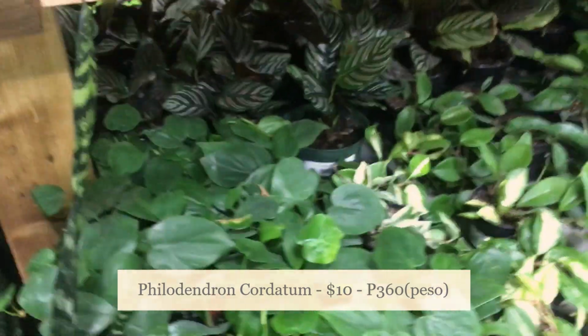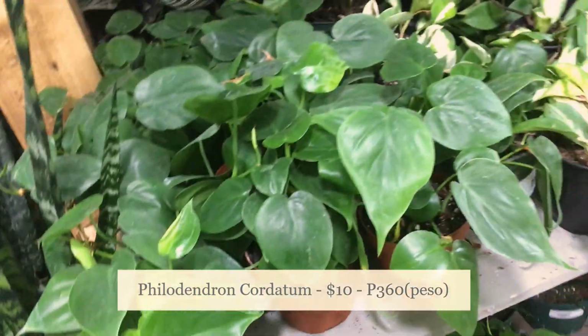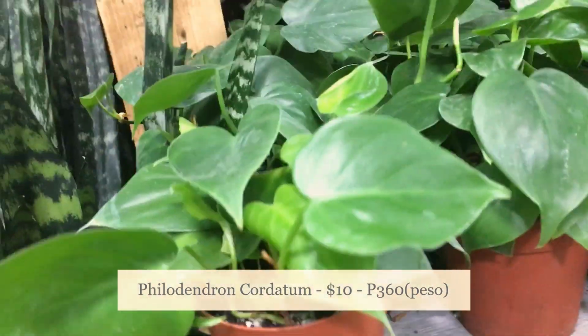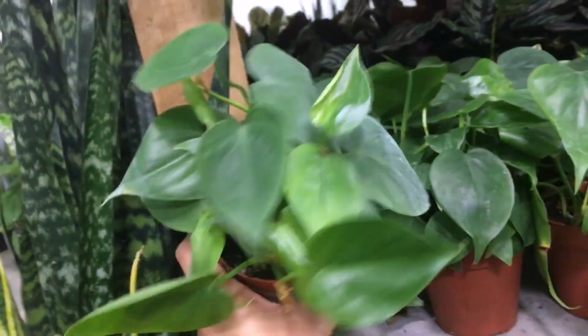So, nalowbat na yung ating camera. Itong cellphone na gagamitin natin. Sayang. Okay. I'll show you more plants. Look at these. Green philodendron. Wala pa tayo nito. So, green philodendron is for... Let's see how much. $10. For this, I think this is for each pot.